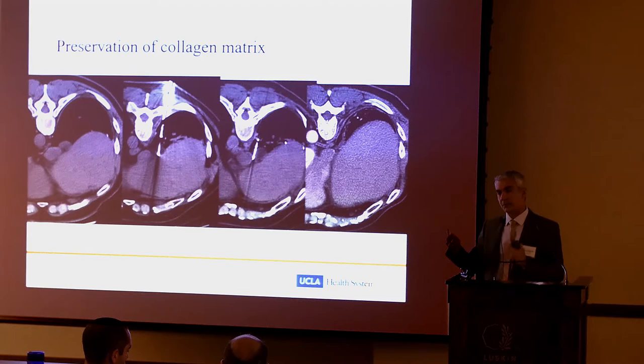Tumor size is quite impressive. The size was up to 113 millimeters. That's up to 11 centimeter tumors we managed to ablate for local control. This was the long axis, and this is the short axis. As you can see, these tumors are mostly sausage shaped, given the pattern of the pleura and the way they recur, so they're longer than they are short.